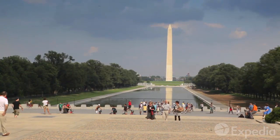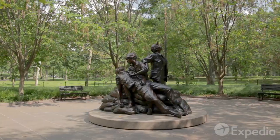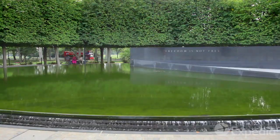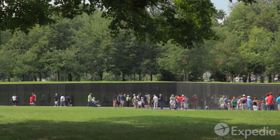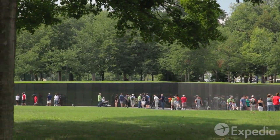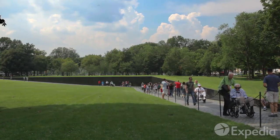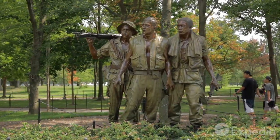Rest a while by the reflecting pool. Surrounded by America's most iconic tributes to its heroes and founding fathers, it's easy to let your mind wander back through the various chapters of America's history. Nestled in the trees is the Vietnam Veterans Memorial. Engraved in its walls are the names of tens of thousands of soldiers who lost their lives in the battlefields of Vietnam.